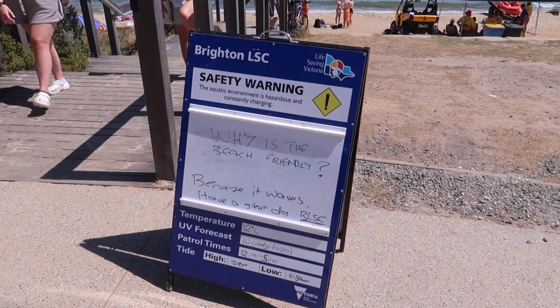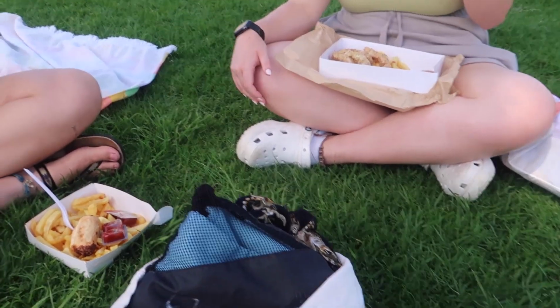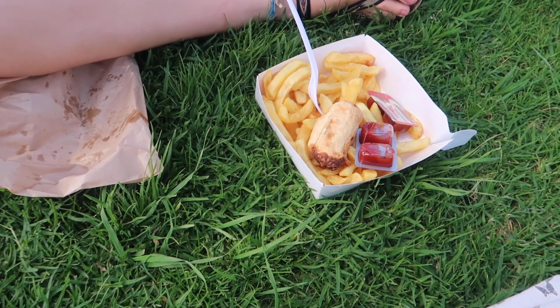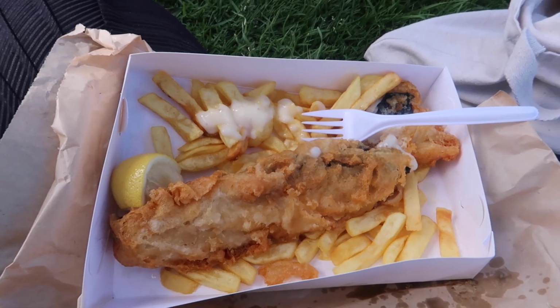It's about 1:30. It is busy. We have found our fish and chips in the shade. Lauren's going for calamari and chips. Mo's going for dim sum. And I've got my fish and chips here. Good so far. I think the fish is definitely better than the fish at Bondi. It's a bit flakier, so I'm happy so far.